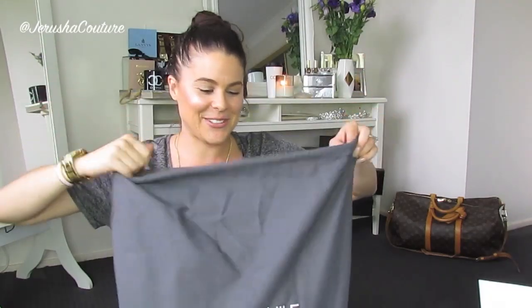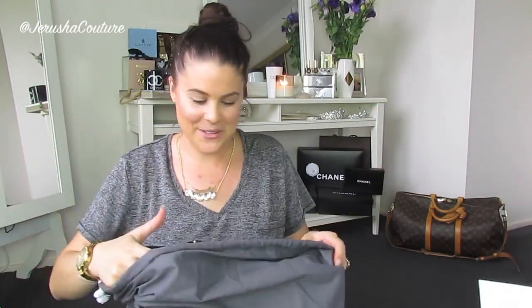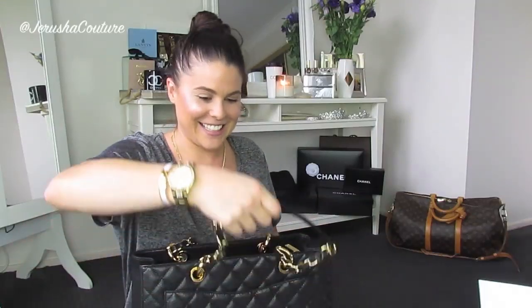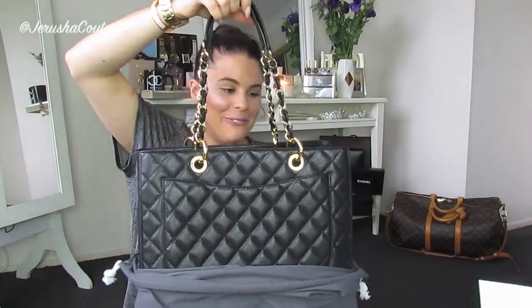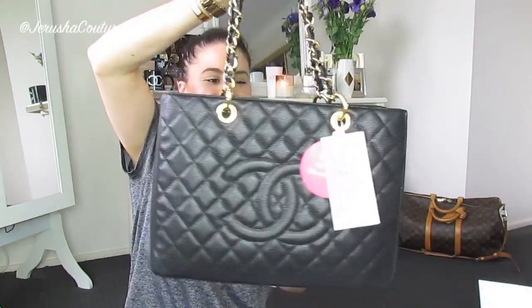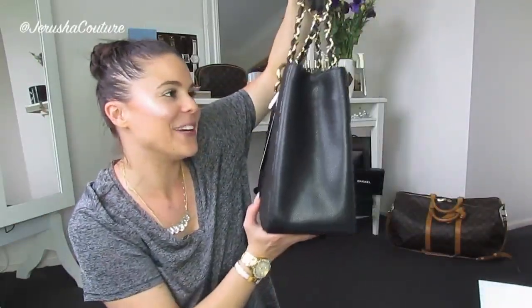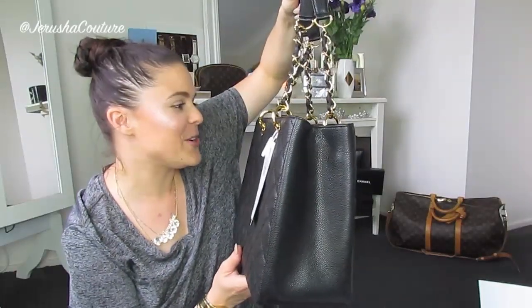So here, to reveal to you the item that I got, new to me, because I totally stalked it, bought this with my own money, and here it is. Oh my gosh, this is so beautiful. Oh my gosh, it smells perfume-free. It is so beautiful. I really, really wanted this bag so much. And here it is. Oh my god, I'm so excited. It is in phenomenal condition.